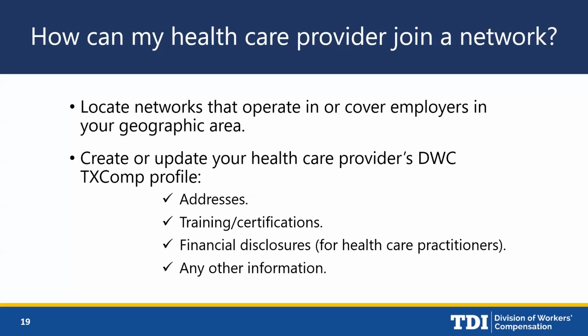How can you join one of these networks? And when I say provider, I mean hospitals and different types, not just doctors and nurses. So any type of provider, how can you join? First of all, I would suggest you find the networks that are in your area. Maybe even talk to the employers in your area and see if they've joined a network. That would put you ahead of the game, knowing who to contact.